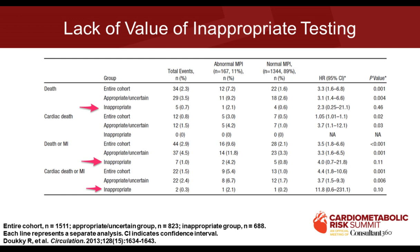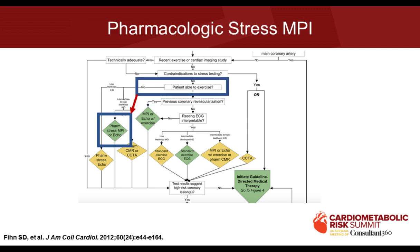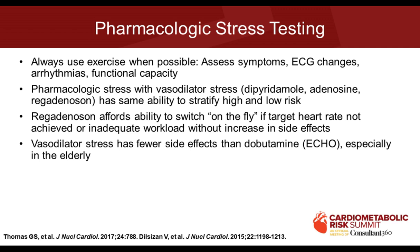So let's go back now to the graph that I've shown you a few times on stress testing. We have an older population. We have a more debilitated population. We have an obese population. We have a population that doesn't exercise. And some people can't exercise and they can't get on the treadmill. Or they're not able to adequately exercise to at least 2 stages to 85% predicted heart rate. In these cases, we can offer these people what's called pharmacologic stress testing or vasodilator stress testing. We can use dobutamine for echo. We can use vasodilator stress for MPI. And what this tells us is we really can image just about anybody who comes to our lab, whether they can exercise, whether they might be able to exercise, or whether they can't exercise. It has the same predictive accuracy whether you use dipyridamole, adenosine, or regadenoson to stratify high and low risk patients.